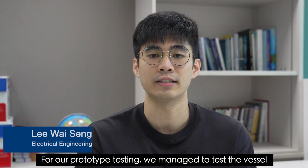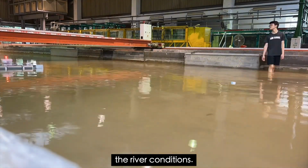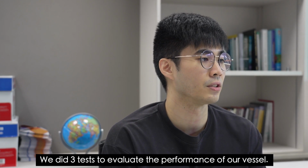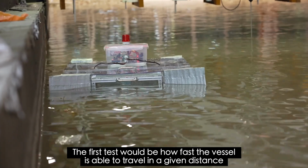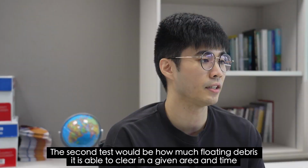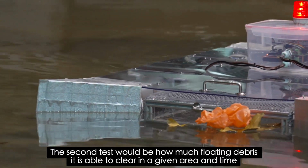For our prototype testing, we managed to test the vessel in the hydraulics lab to simulate the river conditions. We did 3 tests to evaluate the performance of our vessel. The first test would be how fast the vessel is able to travel in a given distance. The second test would be how much floating debris it is able to clear in a given area and time.